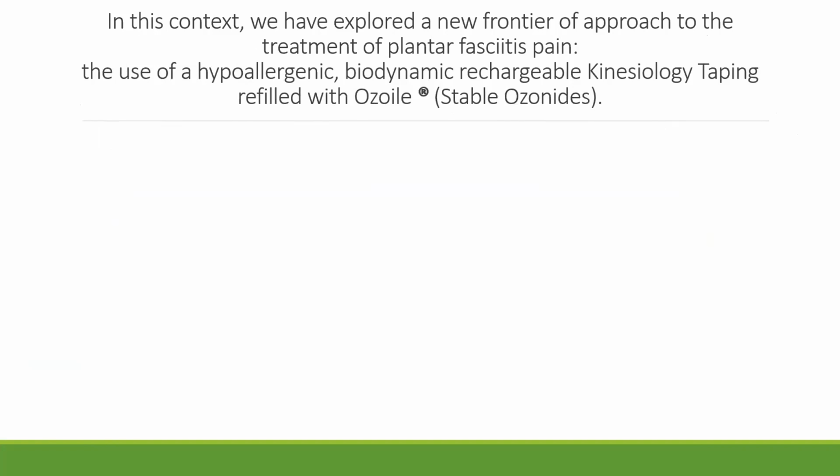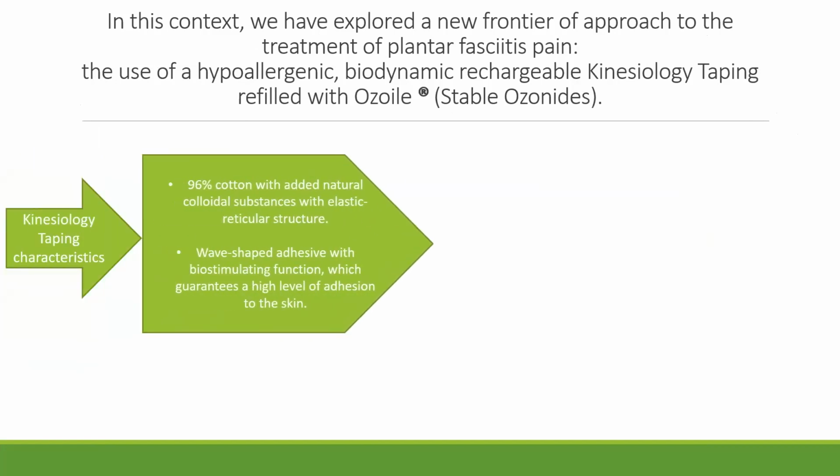So in this context, we explored a new frontier, a new kind of approach to the treatment of plantar fasciitis: the use of a hypoallergenic, biodynamic, rechargeable kinesiology taping refilled with Ozoile. Let's see some characteristics about this taping. It has 96% cotton with added natural colloidal substances with elastic reticular structure, wave-shaped adhesive with a biostimulating function, which guarantees a high level of adhesion to the skin.